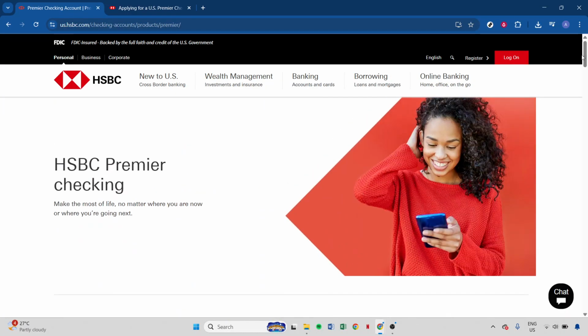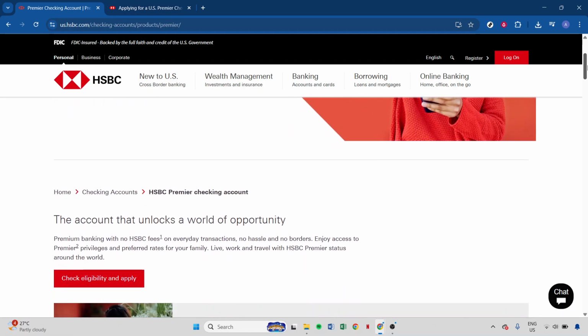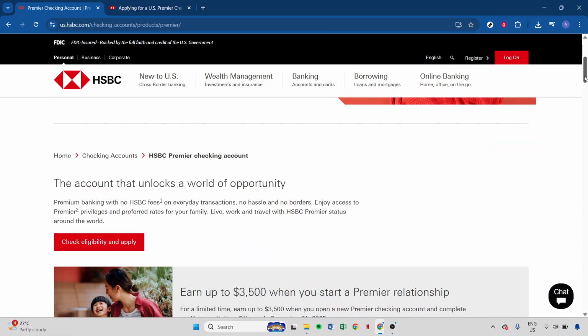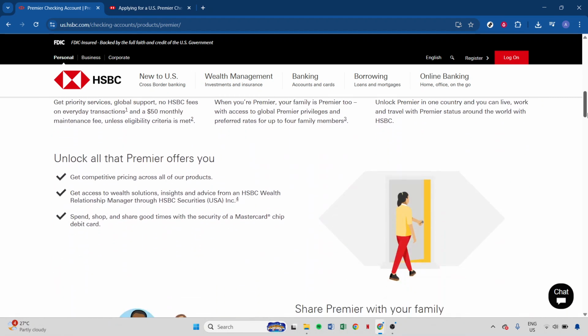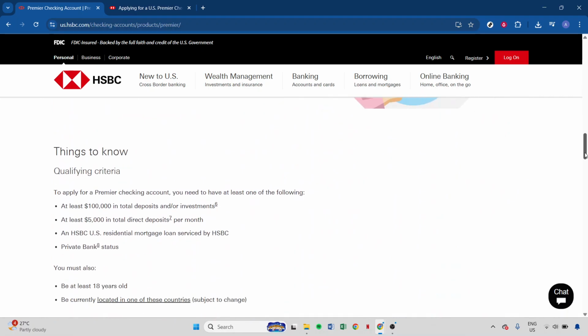One of the first steps in opening an HSBC bank account online is deciding which type of account best suits your needs. HSBC offers a variety of checking accounts, each designed with different benefits and features. To make an informed decision, head over to their checking accounts page to explore the different options available to you. This will help you compare the features and choose the best account type that fits your lifestyle and financial goals.